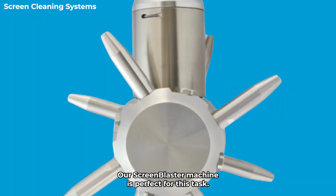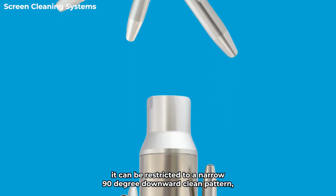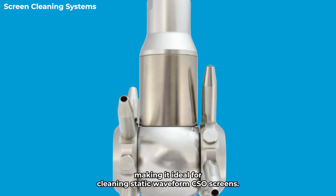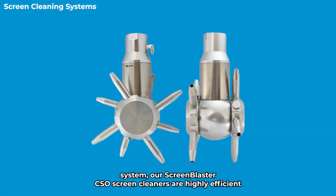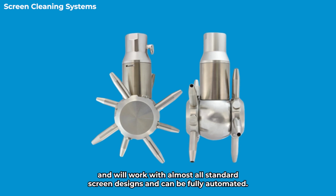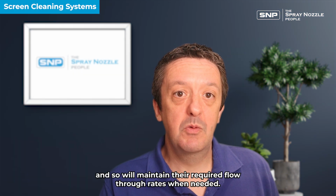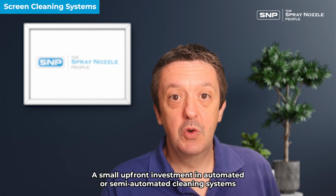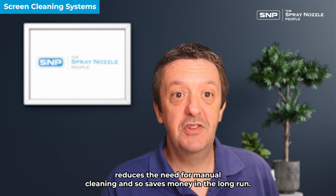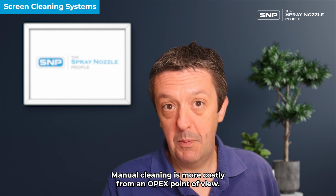Now, our ScreenBlaster machine is perfect for this task. It has 8 nozzles, it can be restricted to a narrow 90-degree downward clean pattern, making it ideal for cleaning static waveform CSO screens. As with the StormBlaster system, our ScreenBlaster CSO screen cleaners are highly efficient and will work with almost all standard screen designs and can be fully automated. Effective automated cleaning will ensure that CSO screens remain debris-free, and so will maintain their required flow-through rates when needed. A small upfront investment in automated or semi-automated cleaning systems reduces the need for manual cleaning, so saves money in the long run. Manual cleaning is more costly from an OpEx point of view.